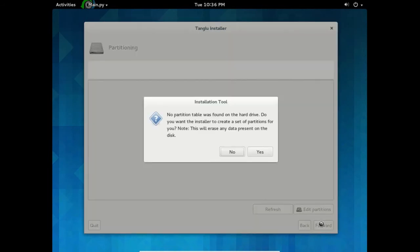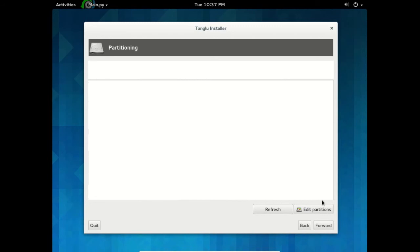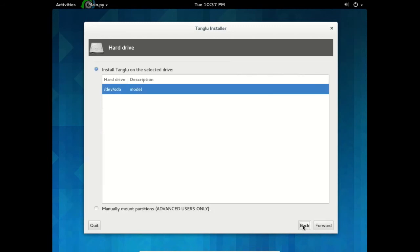Forward. Now which partition do you want to install on. Okay, this appears to have an automatic installer, so we'll just go ahead and go back and get out of this. Quit.